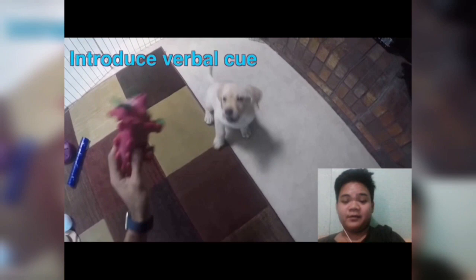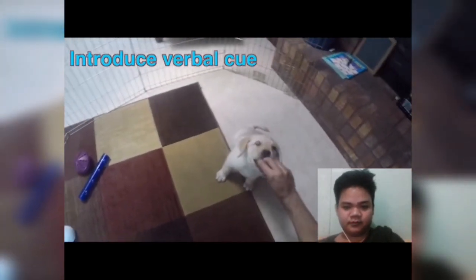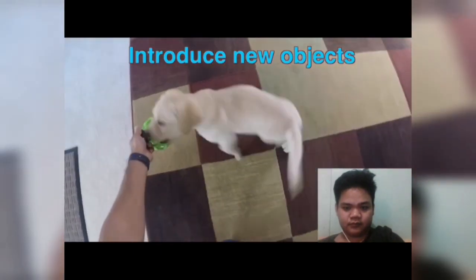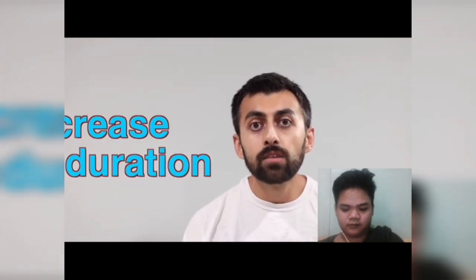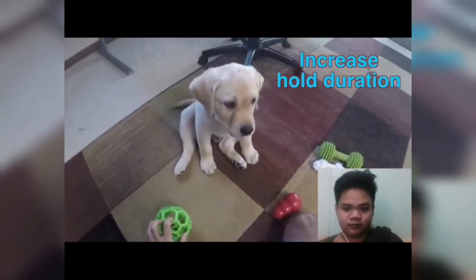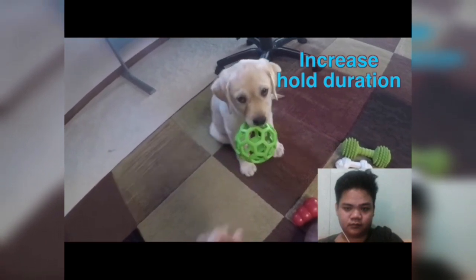Take it. Very good. Sessions, once the dog is consistently mouthing the object, start to increase the amount of time that you ask them to hold on to it. Yes, good boy. Good boy. Say it. Yes.